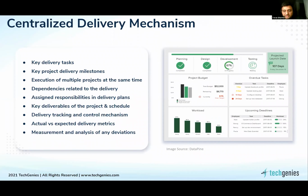So the COE would make sure that the right practices and right standards are spread across all the multiple projects, and we do have a centralized tracking mechanism.